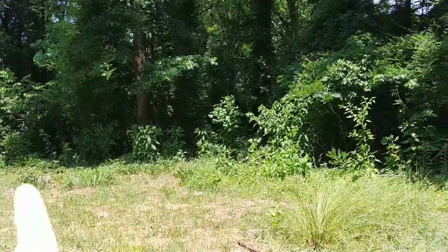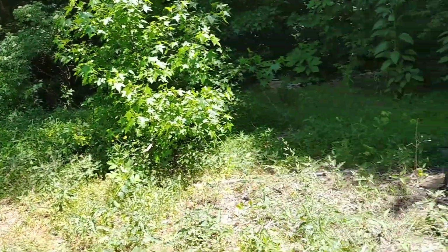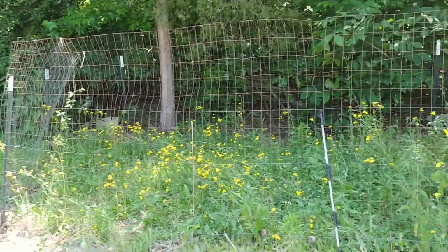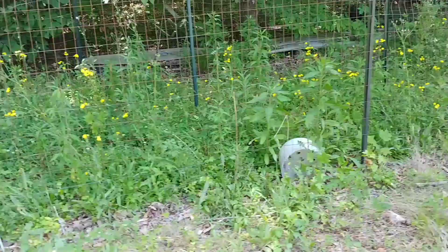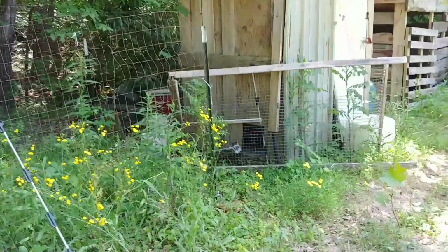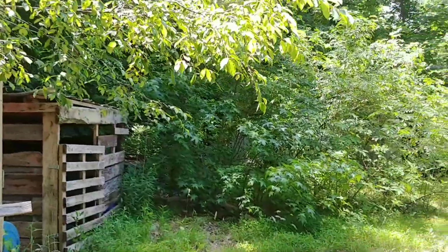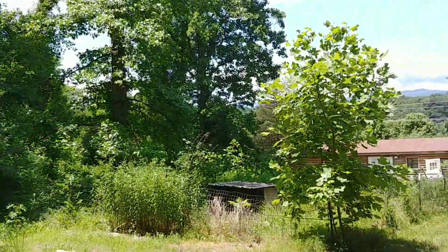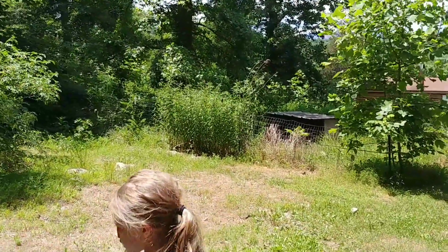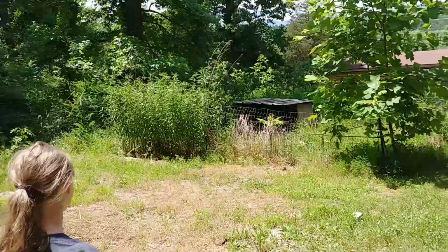This was all our dog lots. They're all gone. We have a creek running down both sides, so it was nice. This is where our chickens were, just a long run that we had for them. Their old chicken coop, our pig pen. We had a building back there. Our goats were in this pen right here. We built that little shelter.